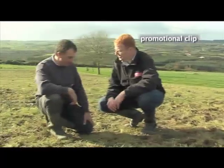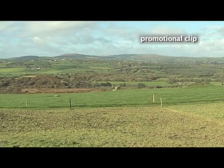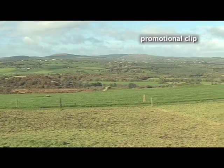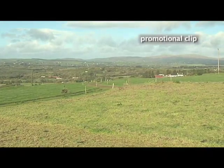Michael, are you happy the way this was grazed off? Yeah, I'd be more than happy with how this is grazed off. What's the plan for this paddock next spring? This will get urea in mid-January, and by mid-March this will be fit for grazing.